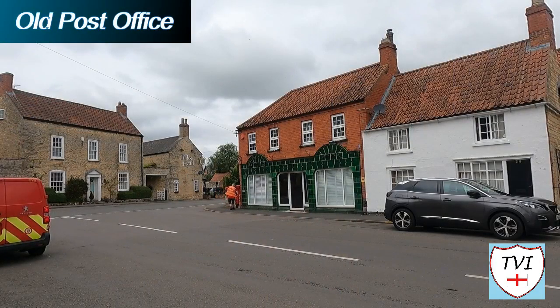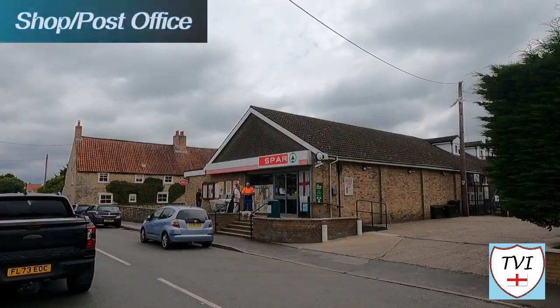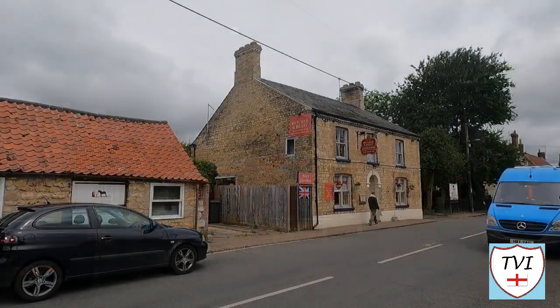Let's talk post offices now. The old one seen here is an instantly recognisable building thanks to its striking green tiled front. It was once operated by the Robinson family, who rebuilt the front and ran it as a general store for 2 generations. The modern post office is inside this Spar store just up the street.